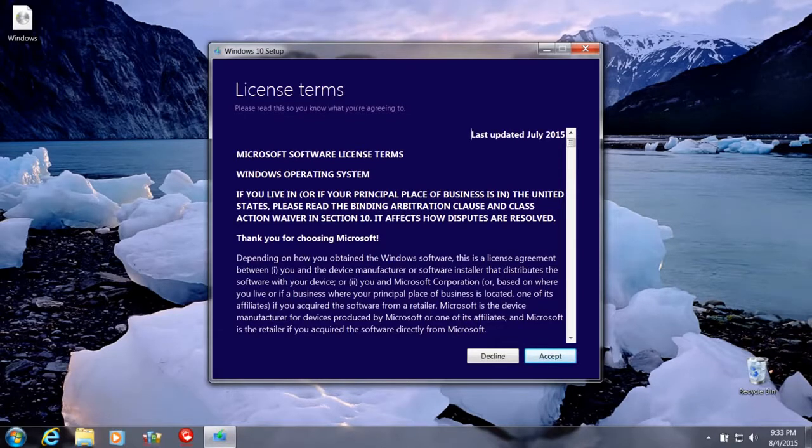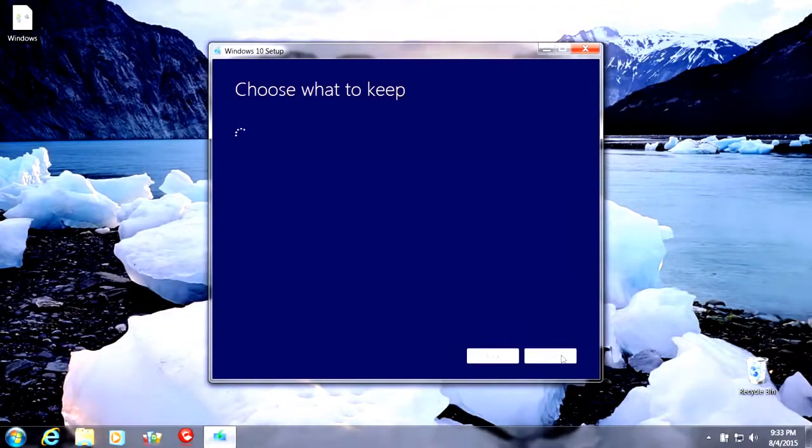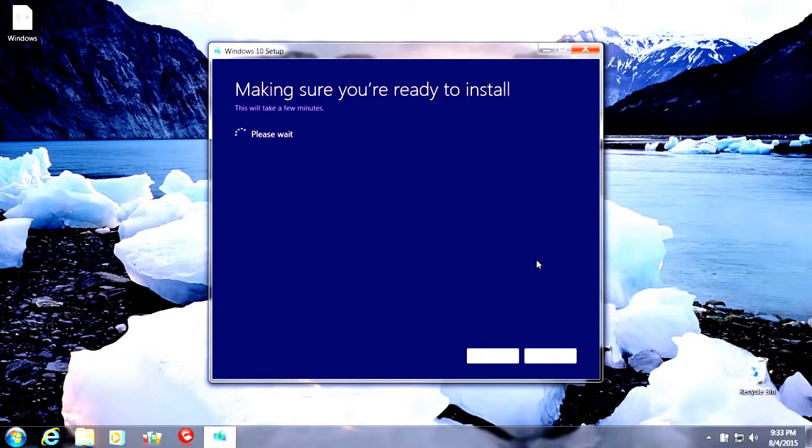Okay, now we're faced with the End User License Agreement, the EULA. Yes, we're going to accept it. Choose what to keep. It said choose what to keep for a second there and then skipped right past it without me doing anything. There is an option under choose what to keep where you can say nothing, which gives the illusion, or may even be close to, a clean install, but it's not to that root level degree of partitioning, formatting, really rebuilding the unit from scratch.